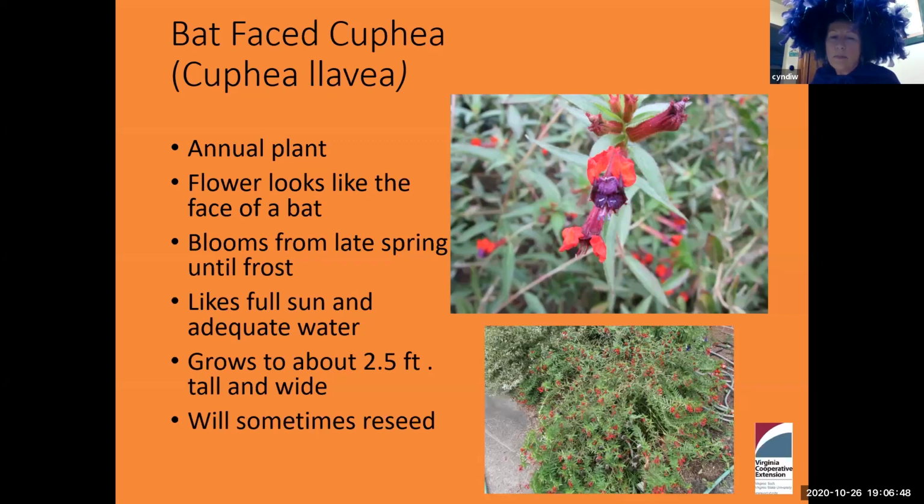It gets to be about 2.5 feet tall and wide. It's not real large, and it'll sometimes reseed. It reseeded for me this year because I wasn't able to get out to all my nurseries to buy my special plants.